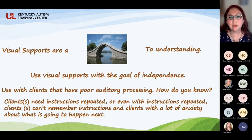So this is a little bit of what I just said. Visual supports are that bridge to understanding of information that they don't seem to be embracing. So don't think that you have to provide visual supports for everything. It's just for the information that doesn't seem to be easily understood.